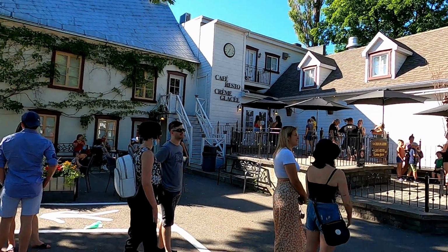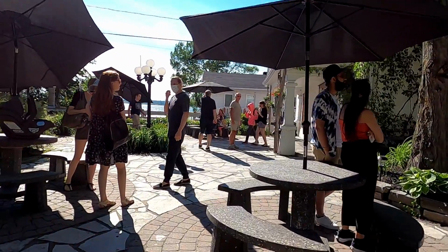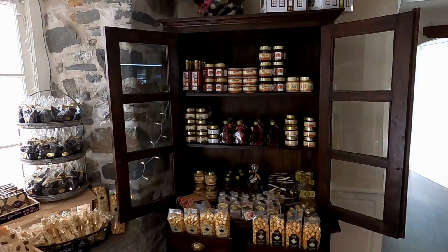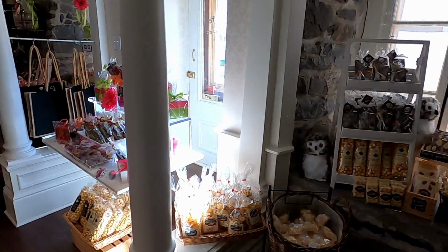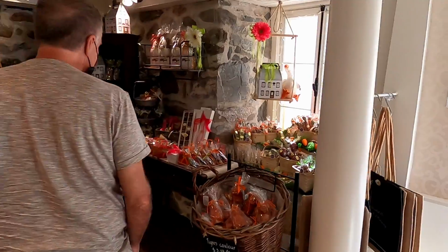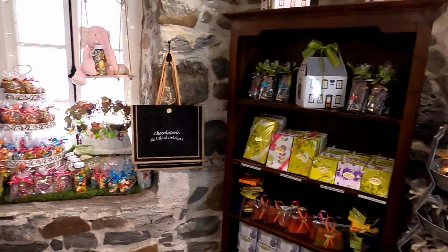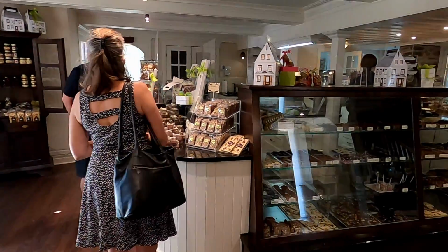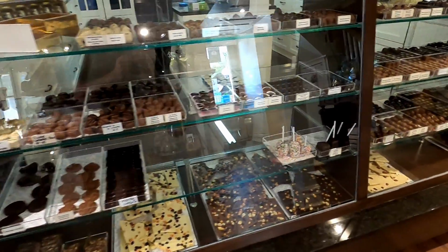That's the line for ice cream, which is a bit too long for us. So we headed over to the chocolate shop around the side of the building, which didn't have a line to get into. Once inside the beautiful stone building, we explored all of the different goodies and sweets that the Chocolaterie de l'Île d'Orléans had available. There was so much to choose from, it was hard to decide. But since it's a chocolaterie, we chose some salted caramel chocolates from this glass display case, which were absolutely phenomenal.